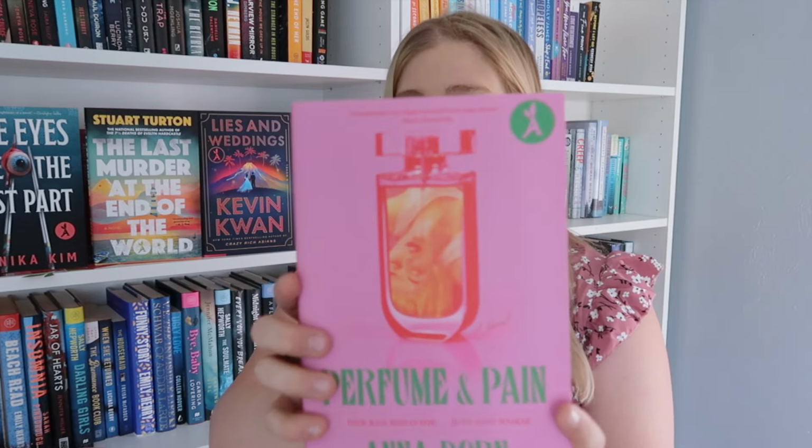Oh my gosh. In the next box, I got the same thing, which was the bookmarks and the postcard. But the next book I have is Perfume and Pain by Anna Dorn. And I've never heard of this author or this book, but I love the cover.